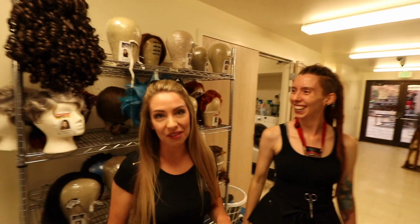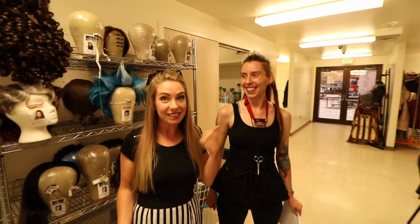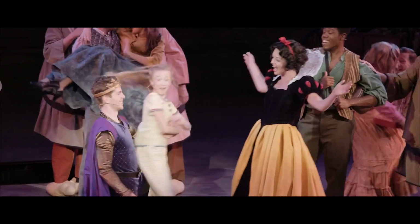All right, so I got out of the car and my dress ripped all the way down, but thankfully I'm in the perfect place to be. Yeah. What is your favorite costume from When You Wish? My favorite costume from When You Wish is our Snow White costume, actually.